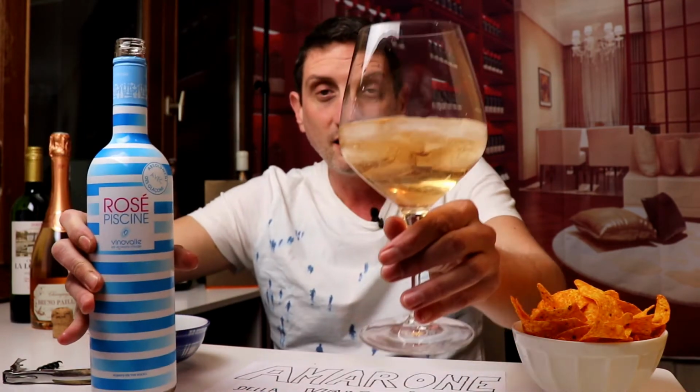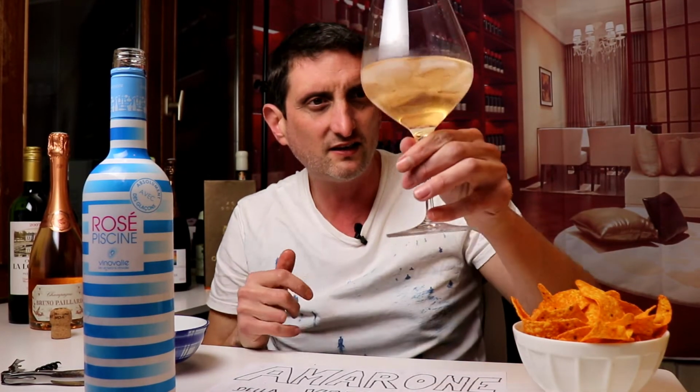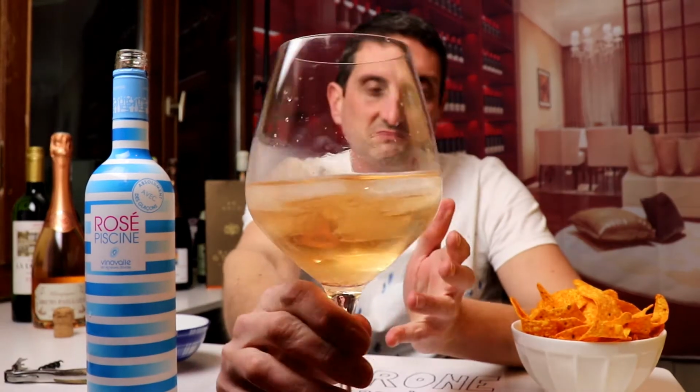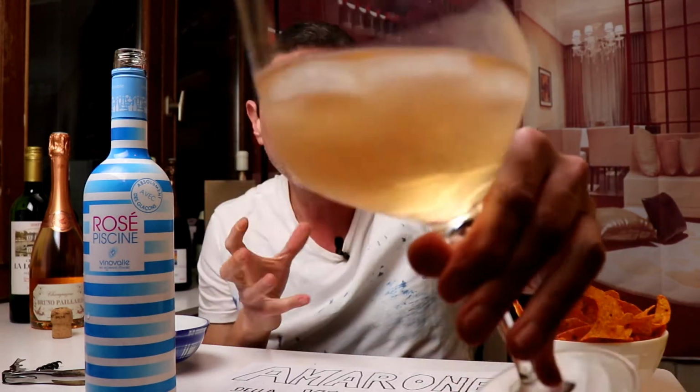Wow, I was actually expecting a much brighter pink color, but it's actually a pretty pale, salmon pink color. You know, definitely looks like a pale, almost gris. Gris is a term used for very pale rosé that are a bit gray, and this looks like it's a slightly pinkish gray.